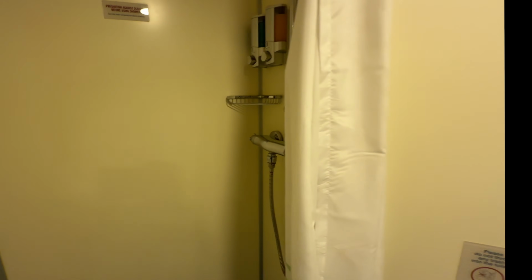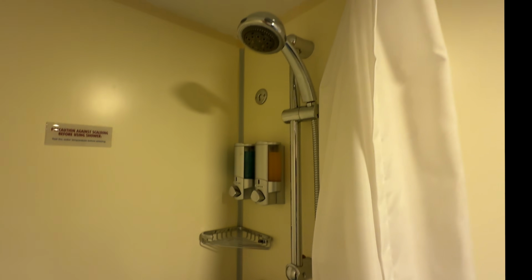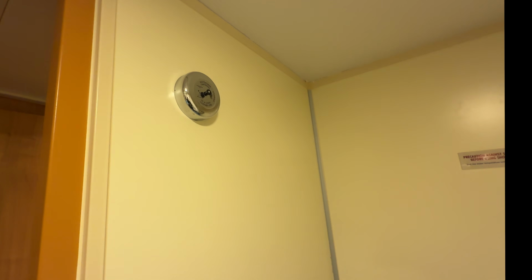You've got your shower over here with your shampoo and shower gel, body wash, and adjustable shower head. You got the dreaded shower curtain. Can't stand the shower curtains. Got your line up here to dry off your clothes, hang your swim trunks and stuff.